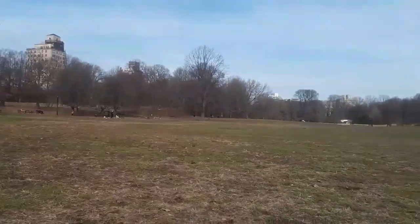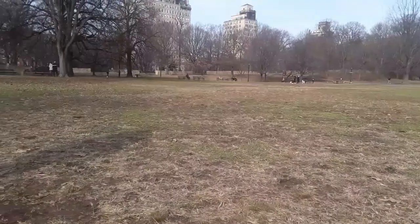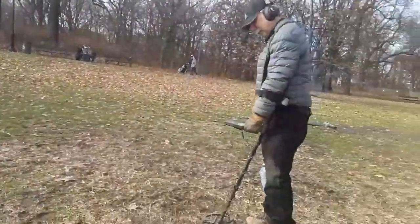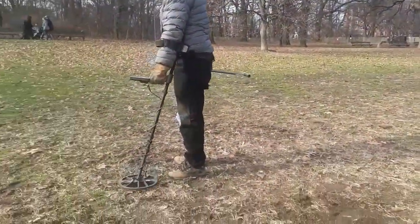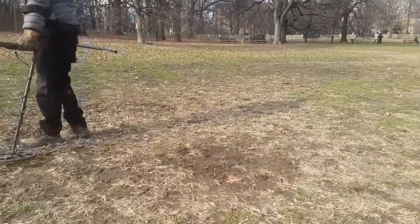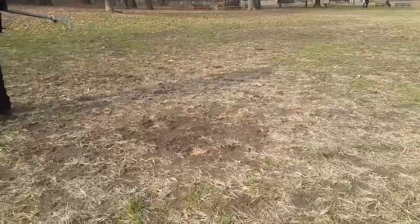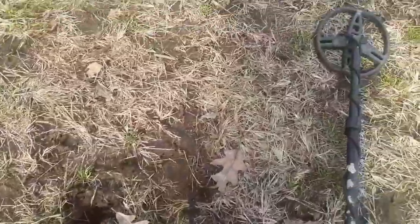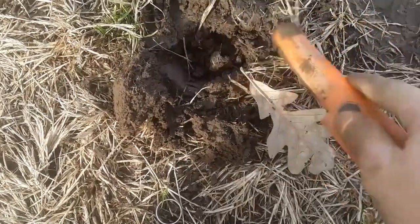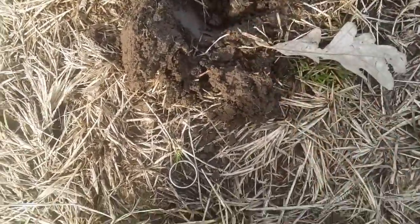Hey guys, this is amazing. It's hilarious. So I found a little tiny weird piece of sterling right there. It was like a little piece of a pin. And Tom was right there, so I wanted to go show it to him and I tossed it to him. And it fell in front of him, and then we couldn't find it. So I came over here, and I was getting a really shallow signal, right under the ground with my pinpointer. It was a small piece of silver.